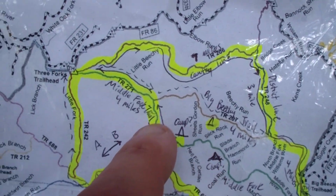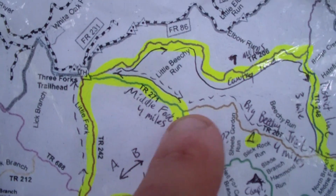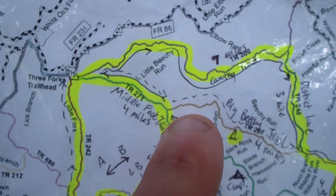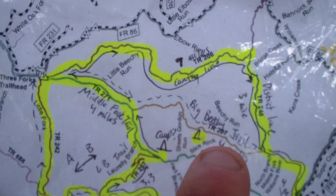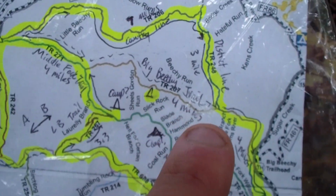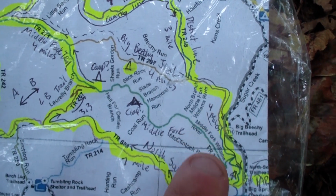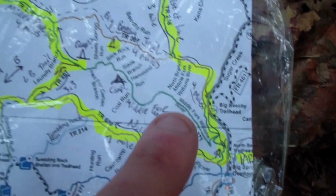We backtracked, came down. Now, this is the junction that we just hit. Big Beachy going up here. So we'll take this back towards the car, camp somewhere in here, and then back on the last day, we'll do this stretch and hopefully get back to the car.